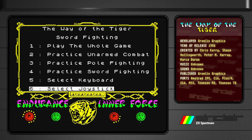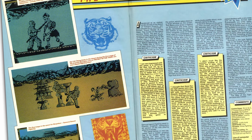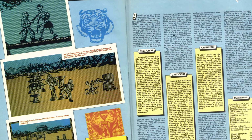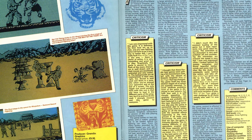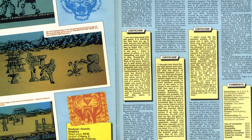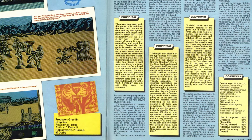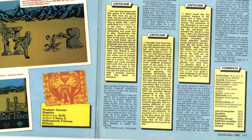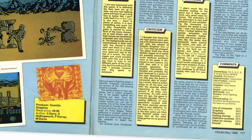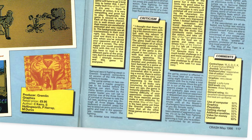So I think we're going to call it quits here and have a look at a couple of reviews of the game. Crash awarded the game a Crash Smash and gave it an overall of 93%. And one of the reviewers compared the game to Way of the Exploding Fist. And he writes, "Way of the Tiger gives new life to the beat-em-up games and takes over where Way of the Exploding Fist left off. I enjoyed playing Tiger more than Fist because there is a much harder challenge in it and more variation of play. Way of the Tiger gives a new challenge to all those people who said Fist was easy." And yeah, Fist was probably easy because I did get quite far in it.